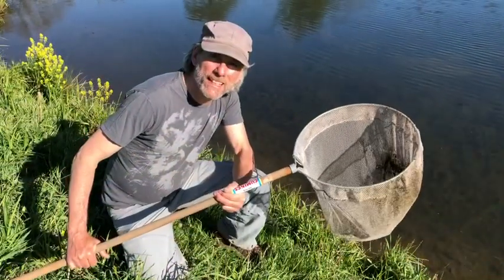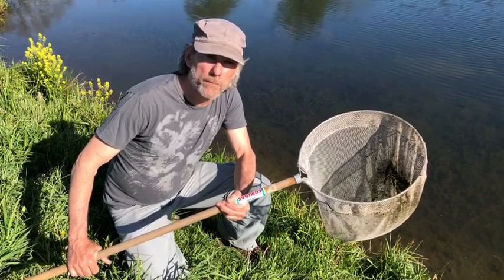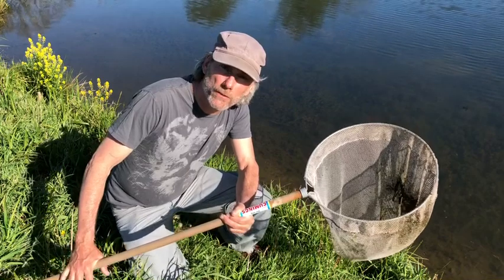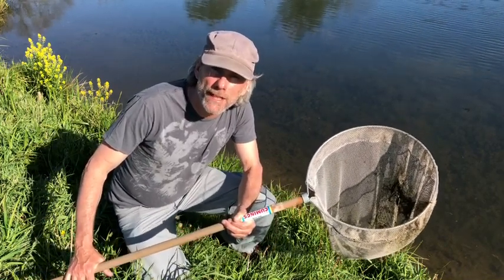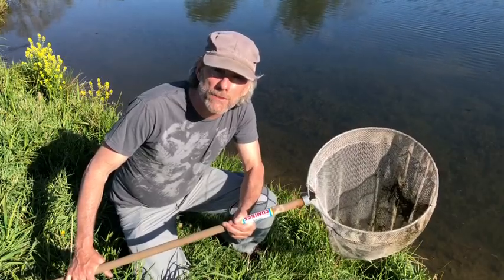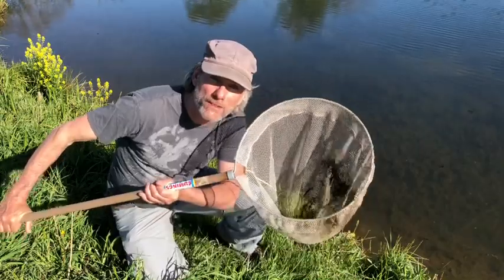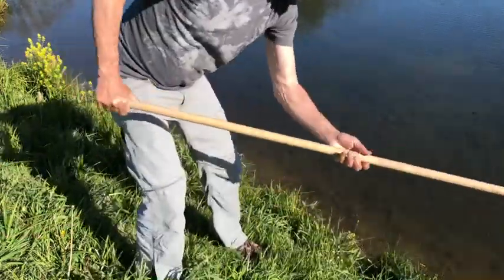Hello friends. I wonder where a baby dragonfly would live. They like to fly around a pond, eating mosquitoes and other flying insects when they're adults. But when they're young, they live underwater in the nymph stage, also known as the naiad stage. So I'm going to take this net of science and dip it in the water and see if I can catch dragonfly nymphs. Here I go.